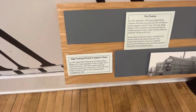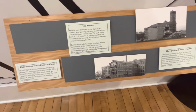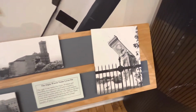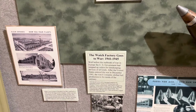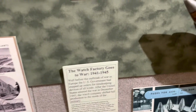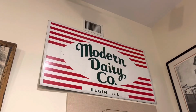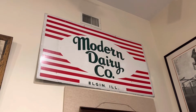And the plant closed in 1965 and the building was finished being demolished by 1966. And they got some pictures on hand here with the clock tower. And the watch factory also contributed to the war effort during World War II, helping to create these timer fuses on these anti-aircraft shells. An old school modern dairy company sign, Elgin, Illinois.